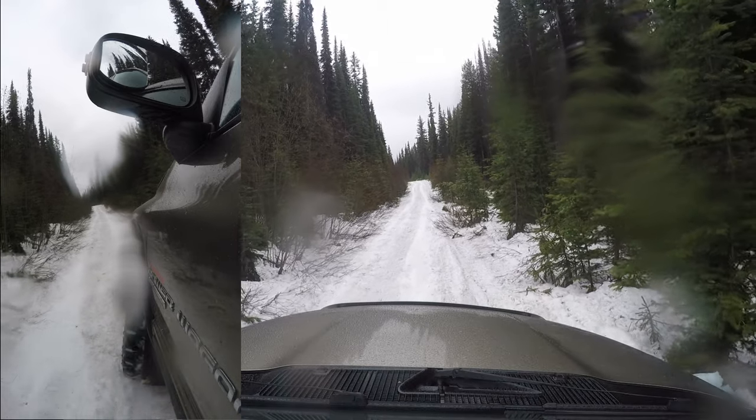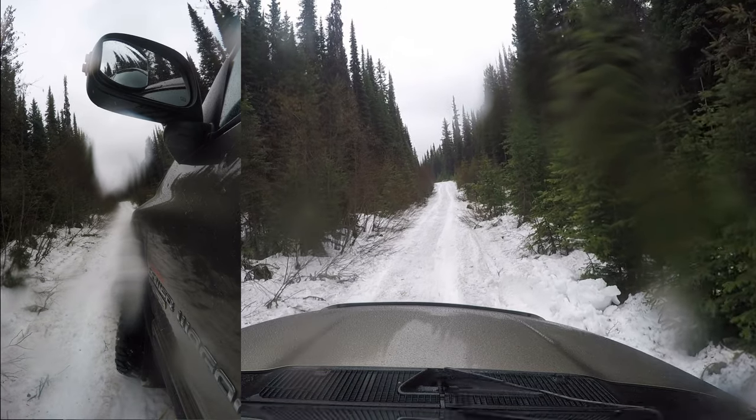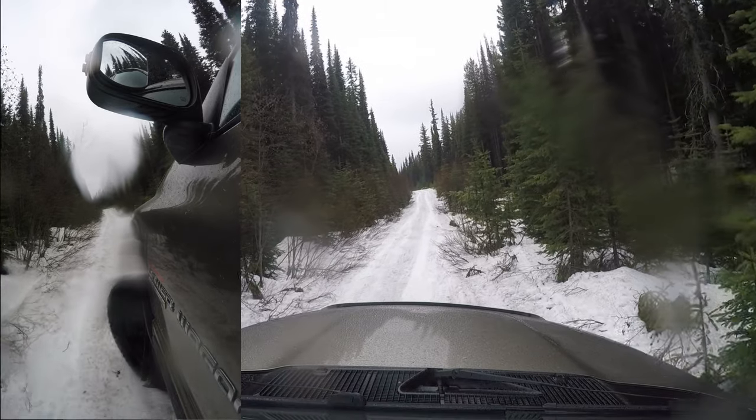So I decided to back out, as you see right there, and engage front and rear lockers and just give her a few bumps and see if I could get up out of it. And it seemed to work out okay.